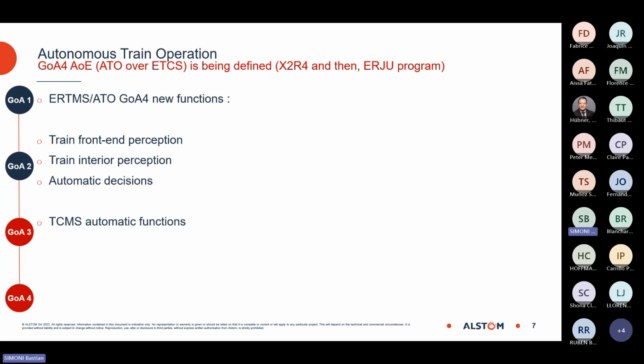The train is supposed to be intelligent, so the train will have to perform automatic decisions also. If there is a train malfunction, if there is an engine that is not available anymore, and so on, this is the train's responsibility to decide what is the best option for the train itself. So we expect to have TCMS and rolling stock that is more intelligent. That's a very important topic.